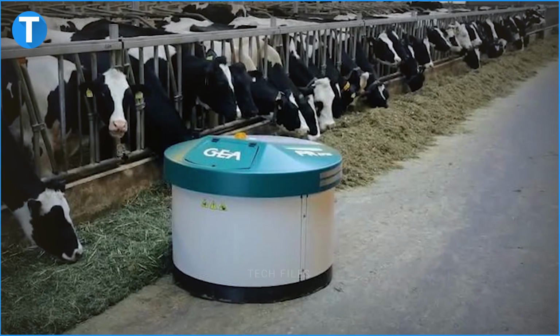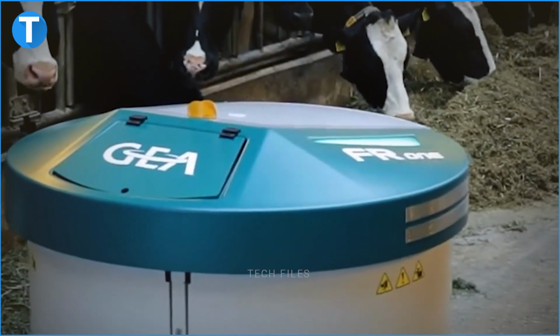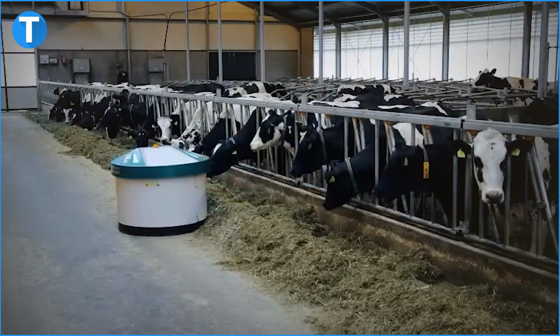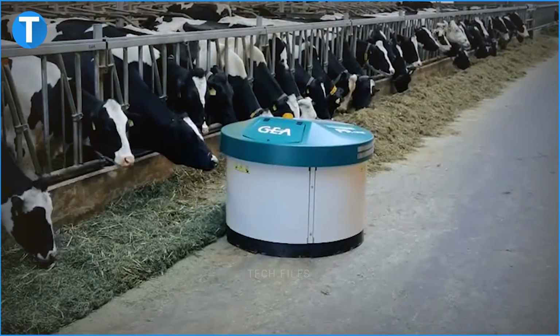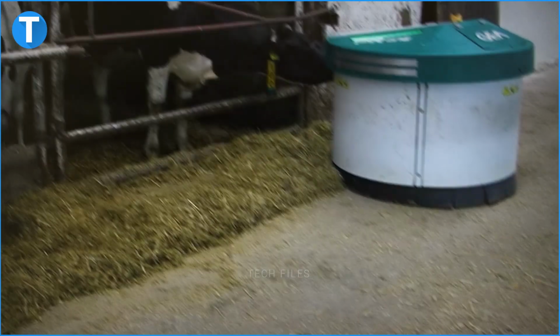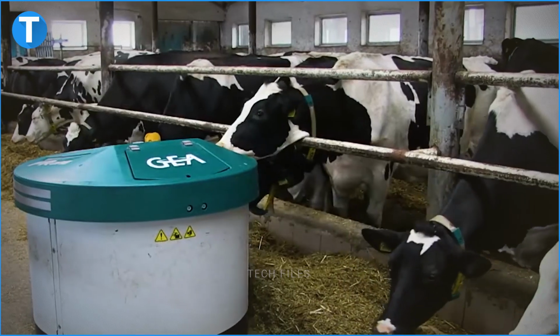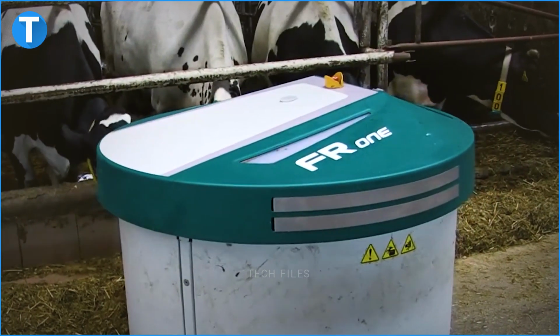Dairy Feed F4800 Feed Pusher. The F4800 is guaranteed to produce the best results with the highest degree of precision and reliability. The fully automated feed pusher drives feed towards the feed fence. It does so at selected times and via predefined routes. With this, your cows constantly have access to fresh and top-notch feed at all times.